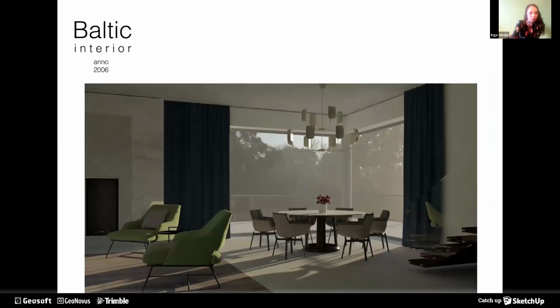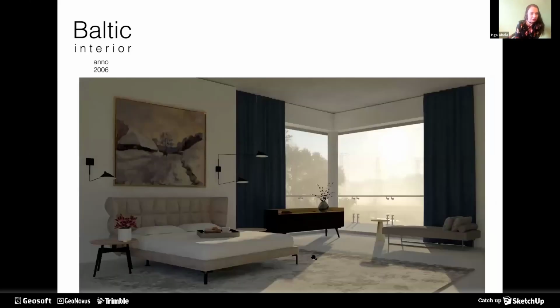One more moody render, sunrise. Yes, and you see here we have an exact piece of lighting, exact pieces of furniture. It's all from Maletti, and here is Patricia Urquiola, one of my beloved designers. I use her often when I can, when the budget allows. So you can see that we can use very precise models to present our concepts in SketchUp.